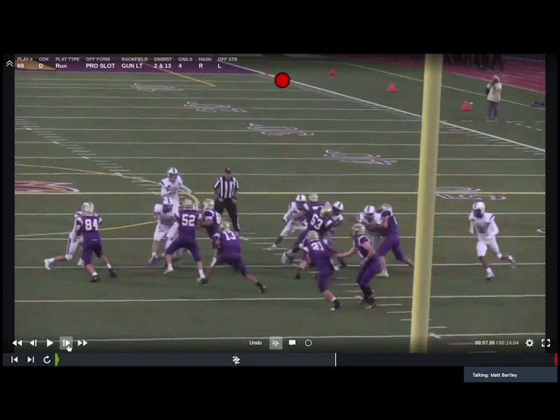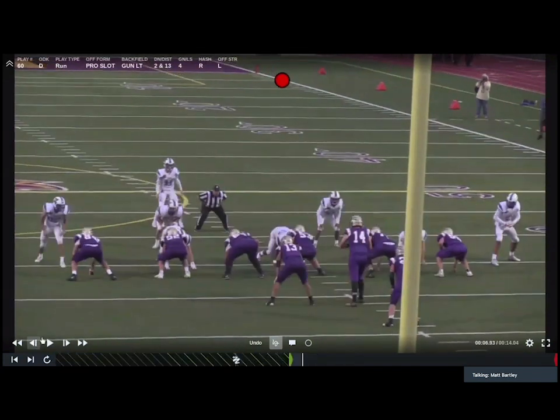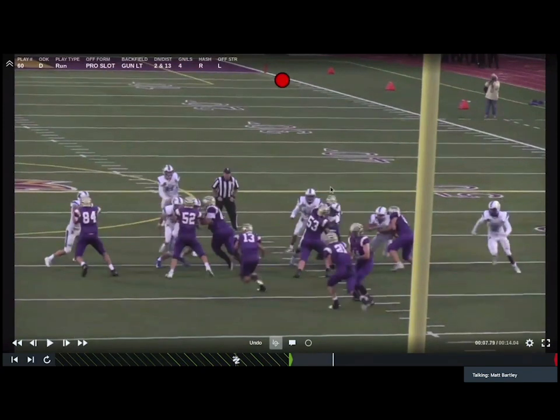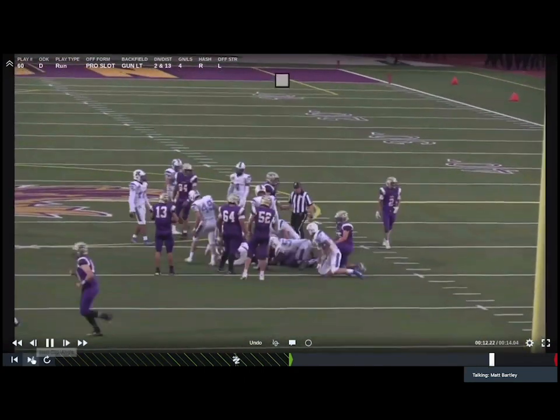Now, we talked about this with Phillip. That's an open window right there. That one went away from him. He should have right now scraped right in that hole. There's no blocker for him. He's going to make a tackle for a loss. But he let the lineman get up onto him. They get 4 yards.